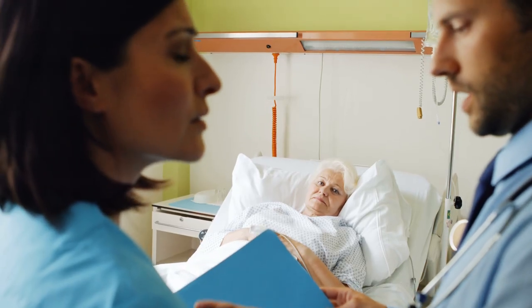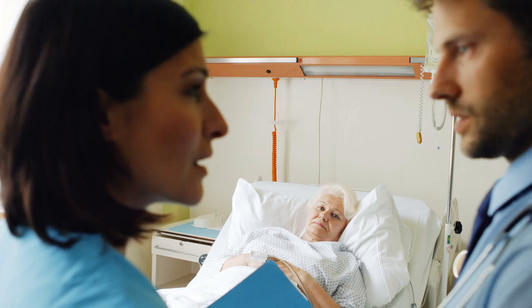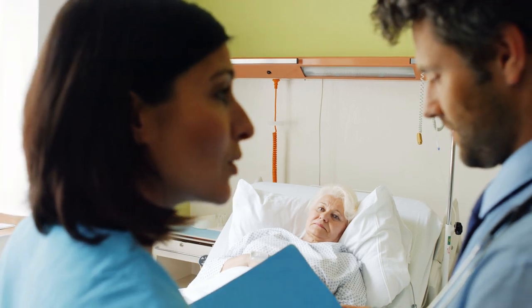All patients are seen by the providers at least on admission and discharge. Doctors are accessible 24 hours a day for any patient needs during their stay. Patients will also be seen by dietary, physical therapy, occupational therapy, and nursing pretty much on a daily basis.